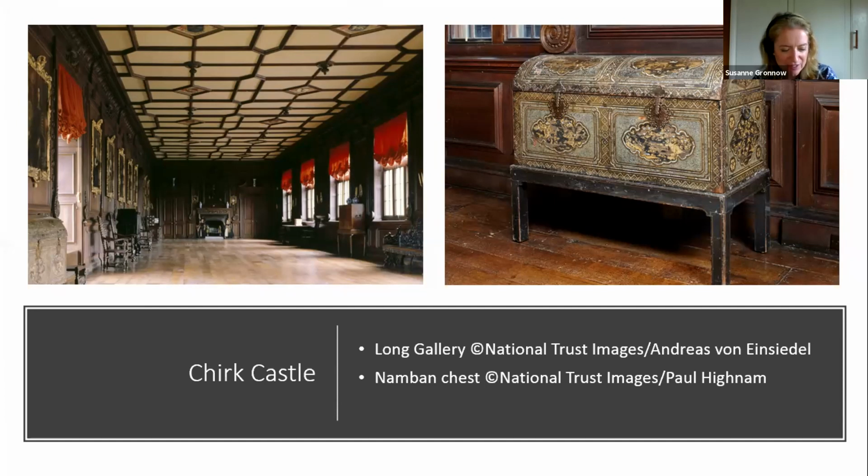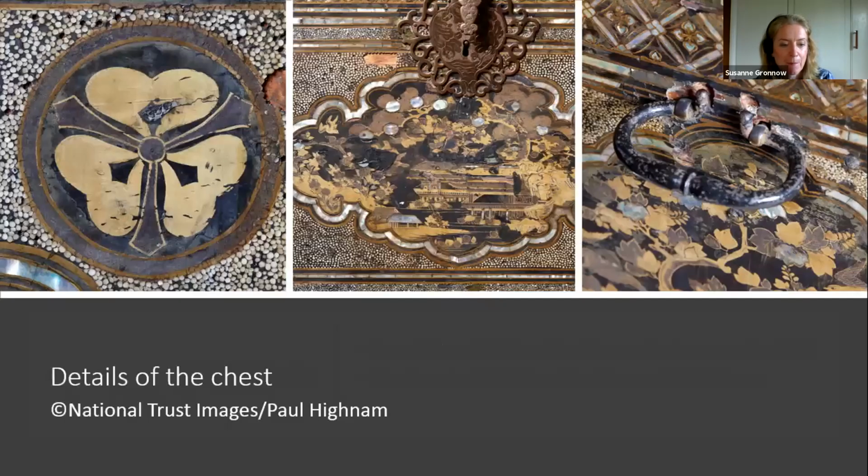The chest itself is dated to the early 17th century, and it is made of wood, decorated with lacquer, mother of pearl, shagreen, which is shark skin, and sprinkled with gold and silver powder. And the design depicts landscapes, animals, trees and houses, and also mon, which is the circular family emblems, all against a speckled ground and within mother of pearl lines and diaper work borders.